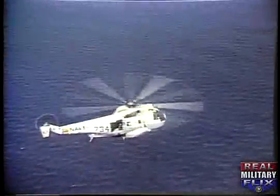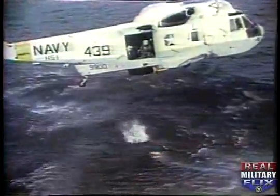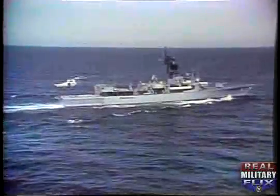Rounding out the balanced air wing on a typical carrier is the SH-3H Sea King. Used for anti-submarine warfare, search and rescue, transfer of cargo, and other assistance missions, this plane is airborne during all carrier flight ops. It is the first up and the last to return.